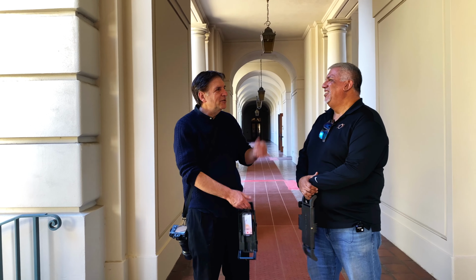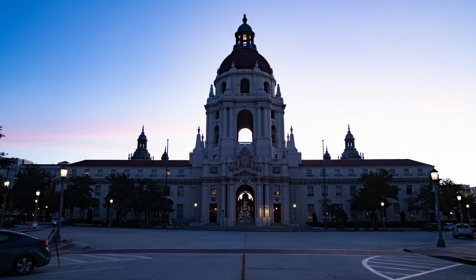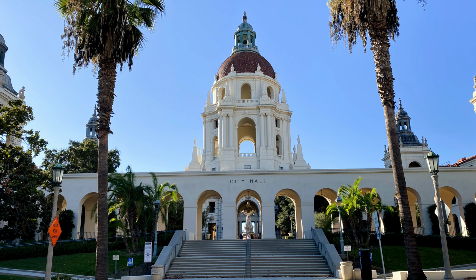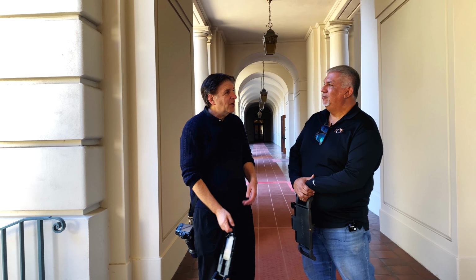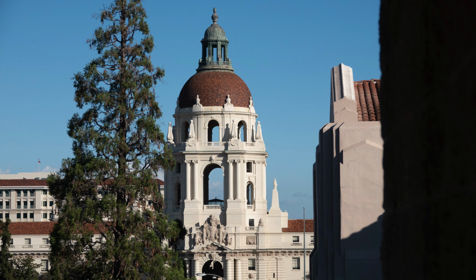So on shooting the city hall, I found one side, where I did the time lapse, is great, lots of room. The other side as well, you can get another viewpoint, is really cool. Parking garage trick didn't work. I went to the top of the parking garage, 6th story, thought I could get a good shot from above. Something in your way. Tree. Tree, okay, darn trees.